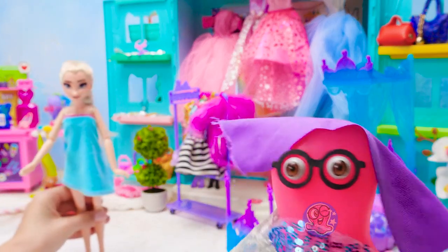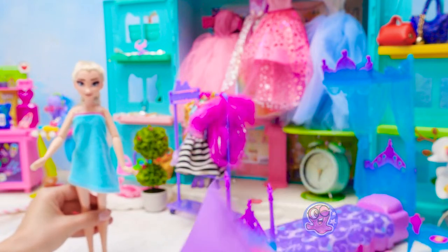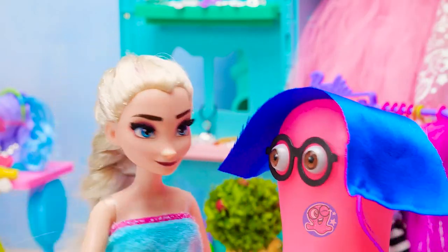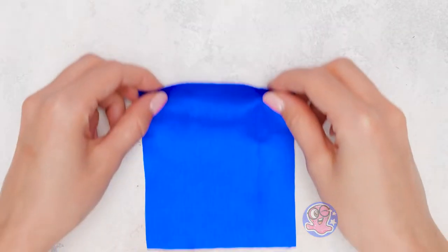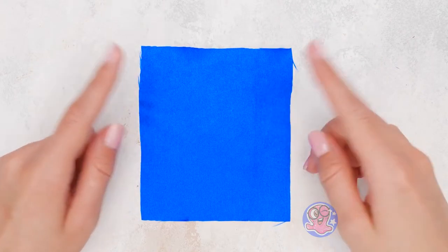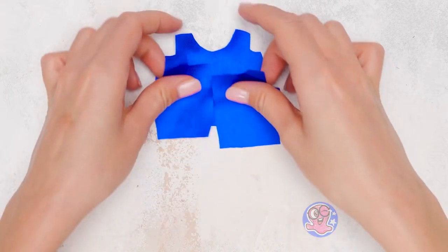Wow! So, now we need to find the right fabric for your dress. Oh, I like this one. Great! Sue, we have an order for a royal dress here. Let's get started. The princess dress will consist of the top and the skirt parts. First comes the upper part.